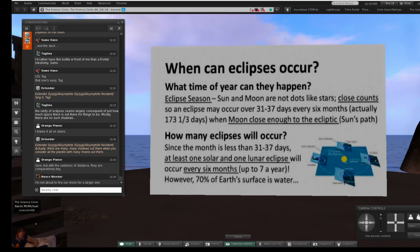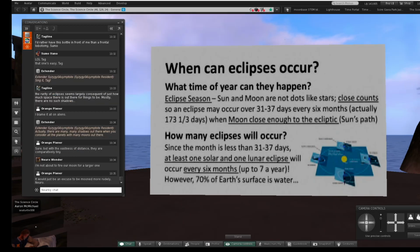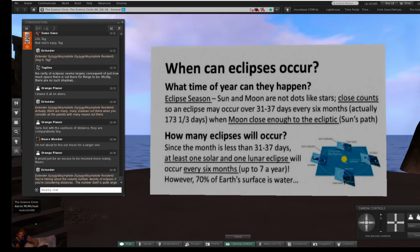So in any case, there's a certain period of time, about a month or so, every 6 months, when you have eclipses, and you're not going to find eclipses outside of that time period. However, if an eclipse appears at the beginning of that period, there can also be another one toward the end, because the moon only takes 27, 28 days to go around, so it can literally go around twice in that 34-day or 37-day period.